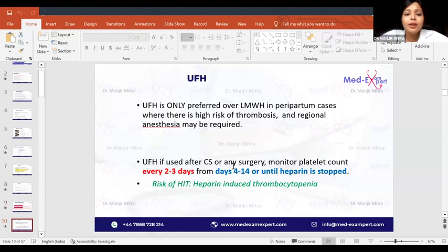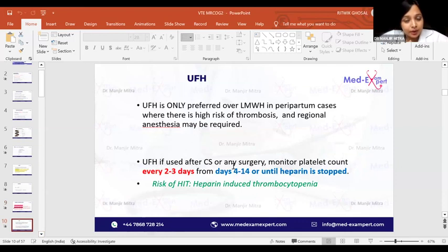Now, unfractionated heparin is only preferred in certain cases over LMWH. Why is it not always used? Because it has a problem regarding one of its side effects, that is heparin-induced thrombocytopenia. But suppose there is a case where the patient has a mechanical heart valve. The patient definitely needs anticoagulation, but she is about to deliver as well. And we cannot give LMWH to her in a very close interval to delivery, because then the patient will tend to bleed more. In such cases, we shift the patient to unfractionated heparin in the peripartum period. That is just before and right after delivering the baby.